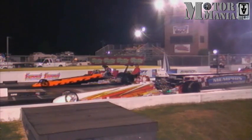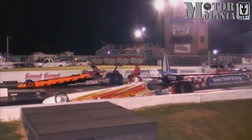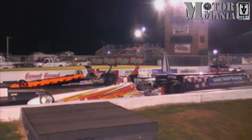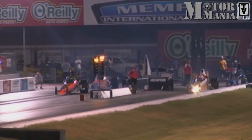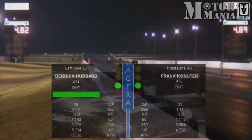Derek Hubbard, D-Hub, he was part of the tribute to Dylan Johnson. Frank Canuter, Mesquite, Texas, Ontario, Canada. D-Hub, the winner, margin of victory 4 thousandths.